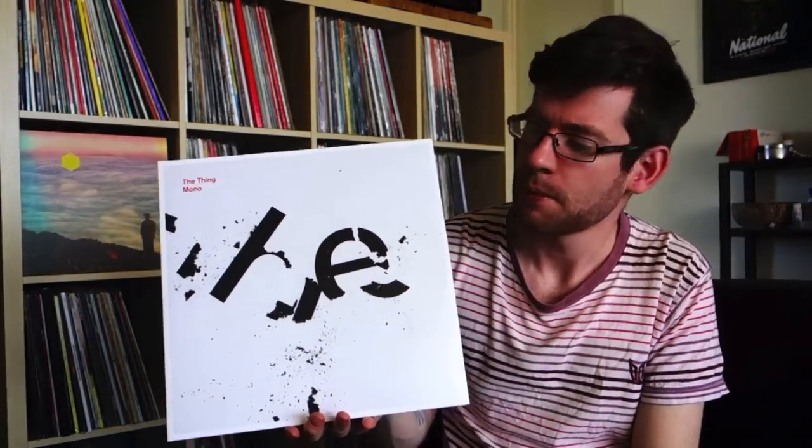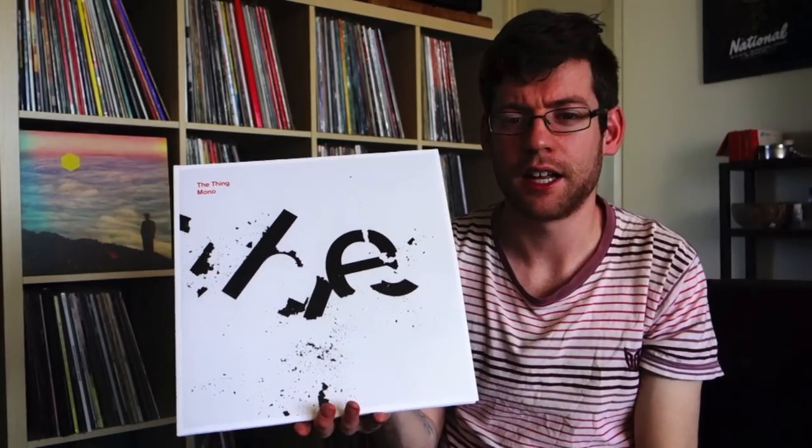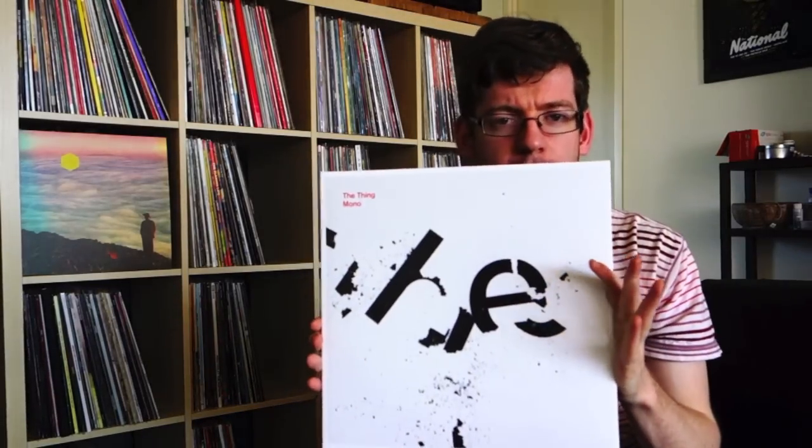Yeah, this came out on The Thing Records, which is obviously their own self-titled label. I can highly recommend this one. It's just very heavy, lumbering, free jazz. Yeah, it's incredible. And of course it's on double vinyl, and they've done a really nice job with the packaging and the artwork, so highly recommended.